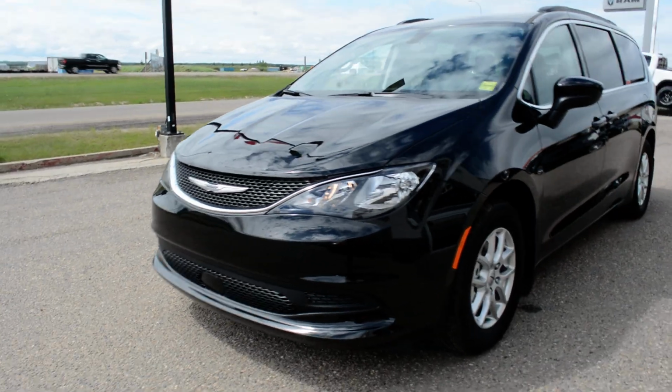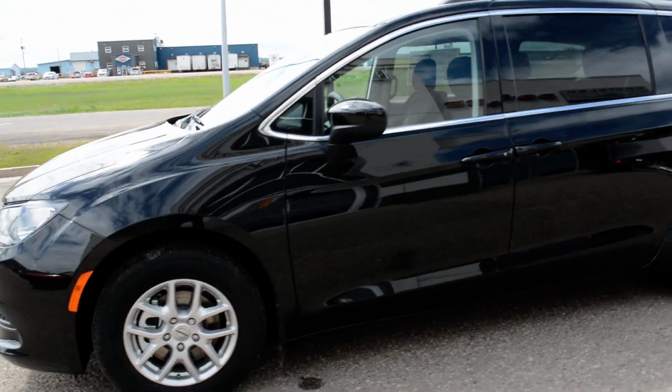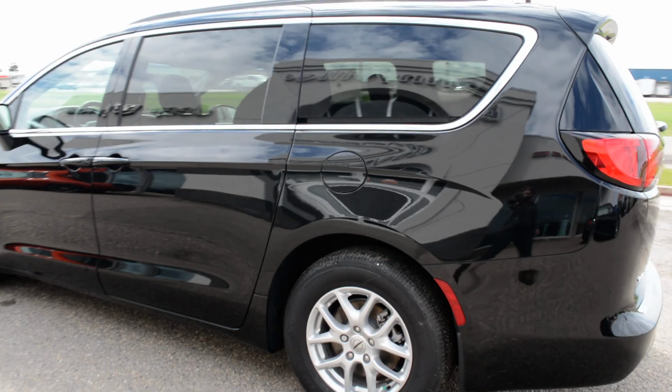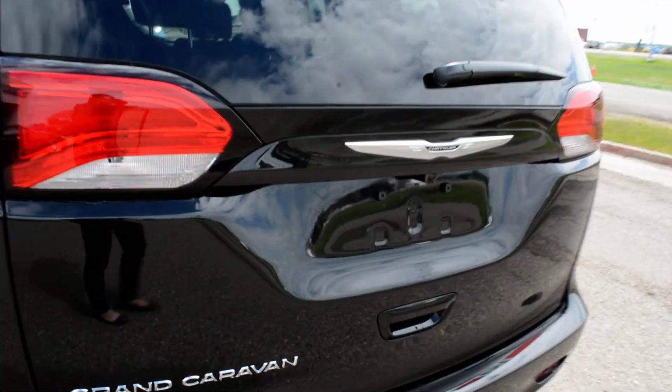Just going to take a quick walk around the van today, just to show you some of the features and options that this Grand Caravan has to offer. So starting with, it is in your black paint finish, accented by your chrome badging across the unit. It is packed full of a lot of great features as well.